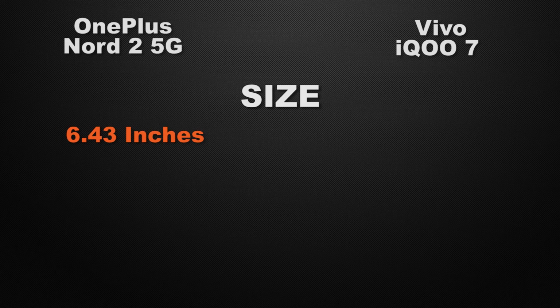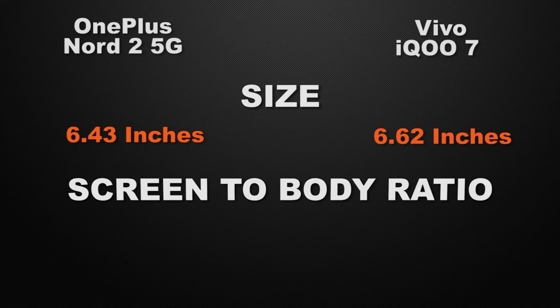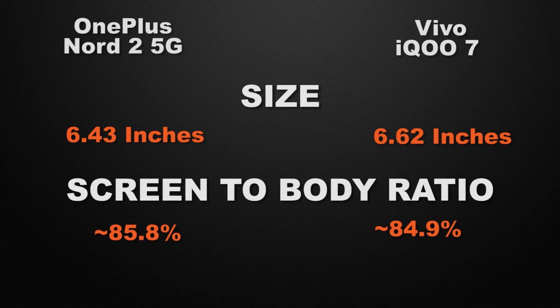Moving to the display features of the devices, let's start with the display size. Nord 2 has a 6.43 inch display, whereas iQOO 7 has a 6.62 inch display. So the winner here is iQOO 7 because it has a bigger screen size. And about the screen to body ratio, Nord 2 has approximately 85.8%, whereas iQOO 7 has 84.9%. So it's a tie because both devices have approximately the same ratio.